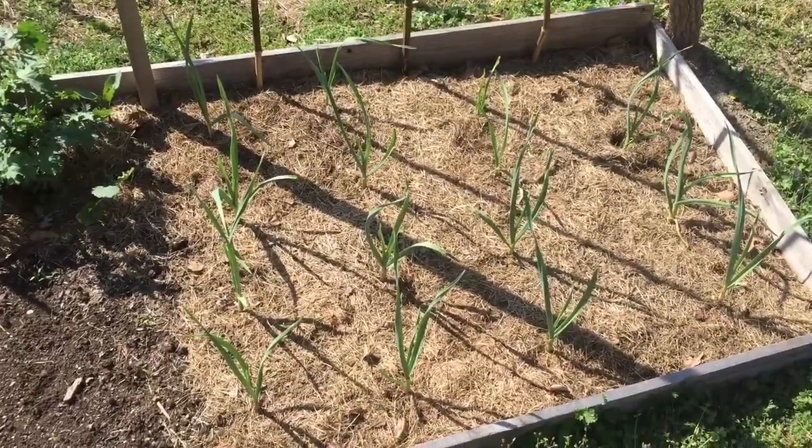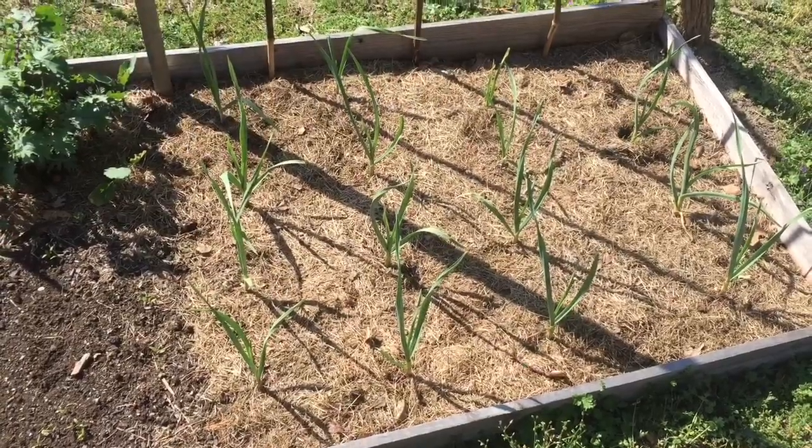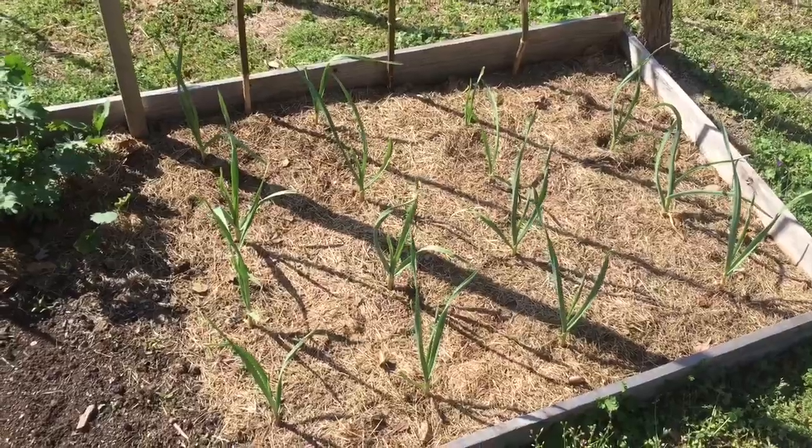I'll just quickly go through my garden beds and show you what I got going. This is just my regular garlic, which is looking pretty good, pretty healthy, considering the seed garlic I planted was pretty puny.